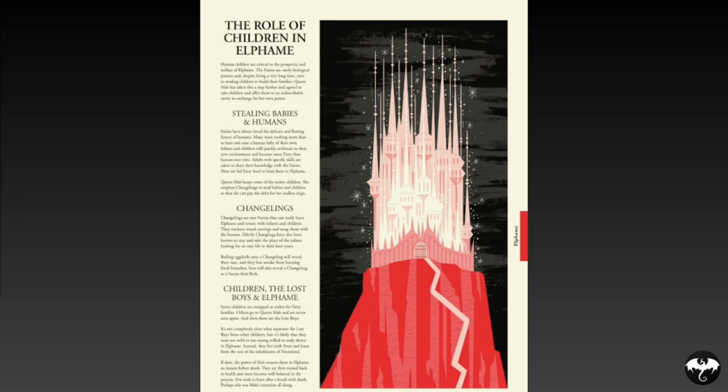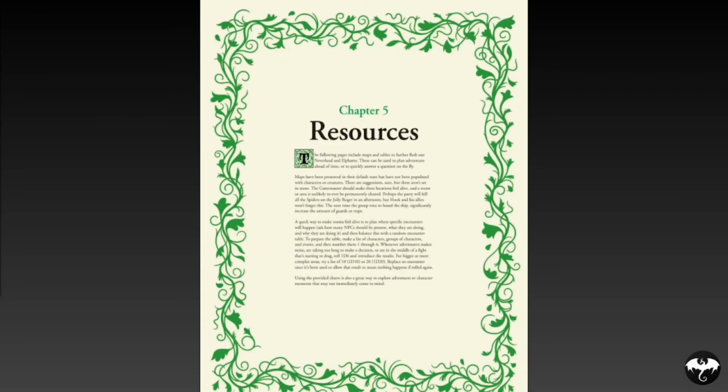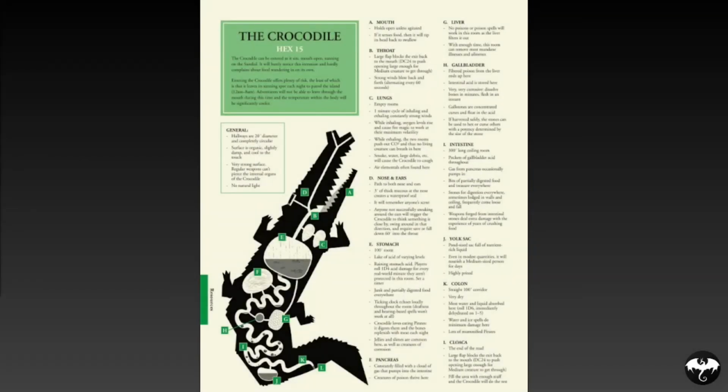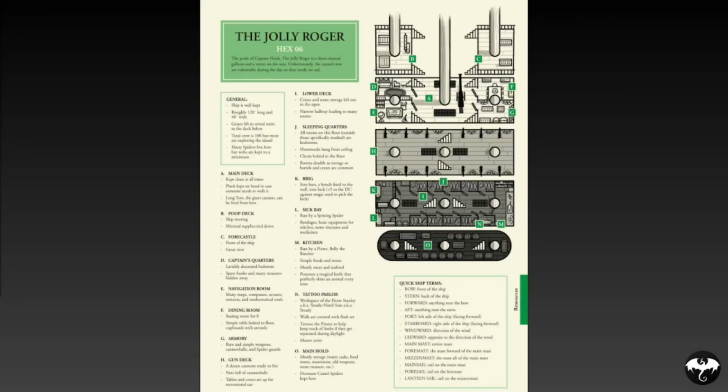However, there is a lot of work that needs to set this bit up, so this bit is quite sparse. Chapter 5 is 48 pages, and that is all a number of resources, and it starts off with some maps and details of specific locations on the island. So for example, we've got the coral caves on the surface, we've got the crocodile with a nice map and what can be found in different parts of the crocodile. There is the Jolly Roger with the different decks of the ship and what you can find on each of the ship.